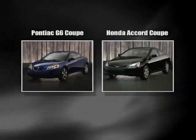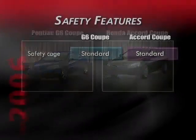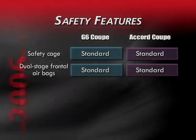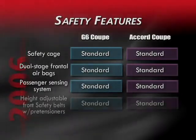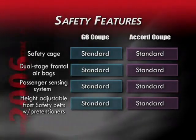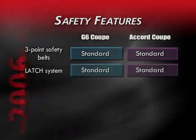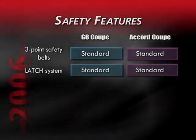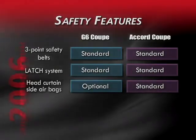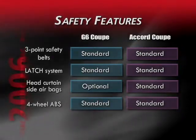G6 Coupe and Accord Coupe begin with a host of features that help keep occupants safe. Safety cage construction, dual-stage frontal impact airbags, a passenger sensing system, height-adjustable driver and front passenger safety belts with pre-tensioners, 3-point safety belts at all seating positions, the LATCH child safety seat retention system, and head curtain side airbags. To help drivers avoid a crash, both vehicles have 4-wheel ABS and traction control.